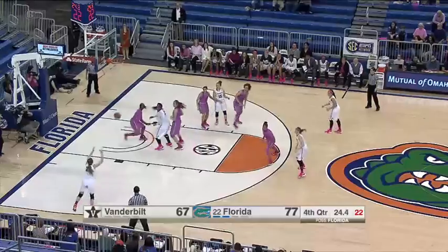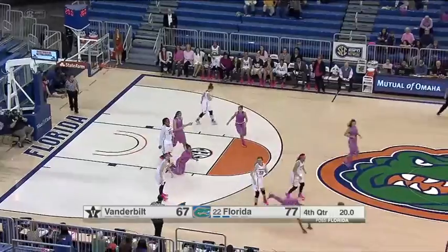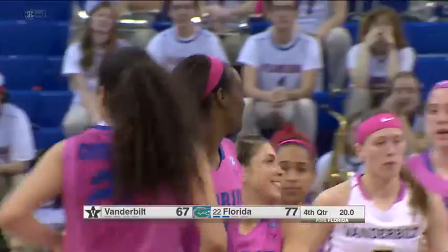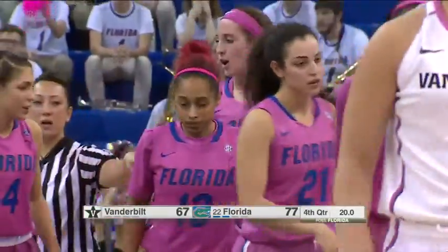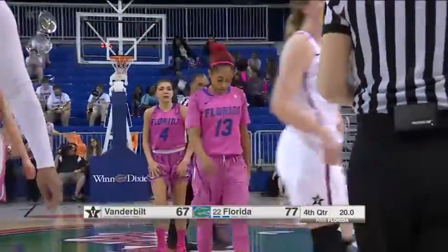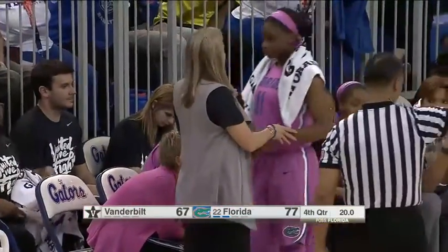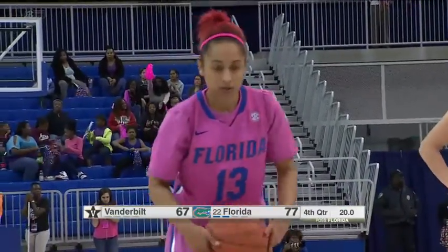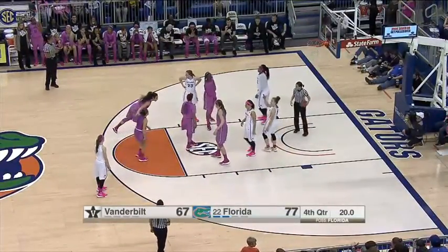Jenkins outside, on the way. The 3 ball from Spears is no good. And the foul charged to Rachel Bell. So with 20 seconds to go, the Commodores put the Gators back on the line. For 2 shots, Cassie Peoples. Again, everyone in the gym goes silent in anticipation of the free throw, and it's good by Peoples.